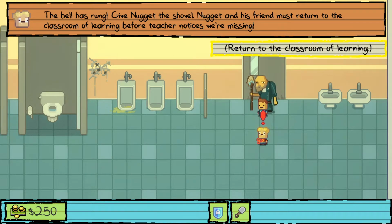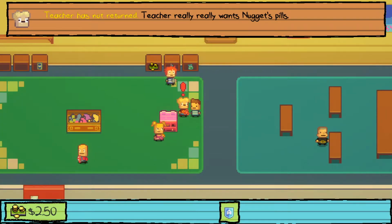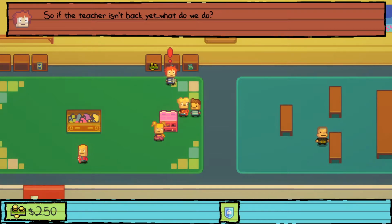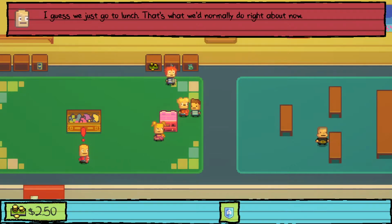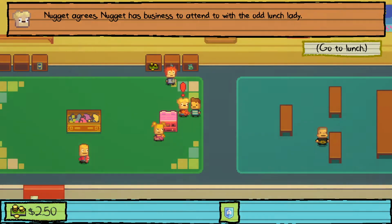Give Nugget a shovel. Nugget and his friends must return to the classroom of learning before the teacher notices we're missing. Teacher has not returned. Teacher must really want his pills. Yeah, so the teacher's not here yet. Yeah, what do we do? I guess we go to lunch. That's what we normally do right about now. Nugget agrees, and Nugget has business to attend to with the odd lunch lady.